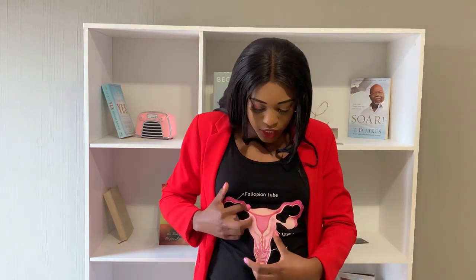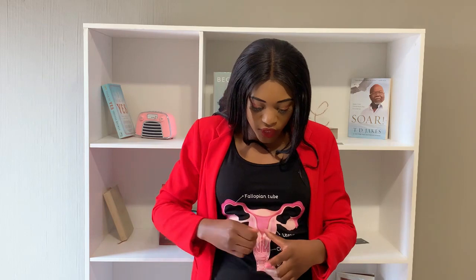So inside your uterus, you've got different layers. You can see that the walls are quite different. You've got different layers of walls. So the innermost wall is called the endometrium. When you've released this egg, this endometrium starts to become thick. It starts to bulk up. It starts to prepare so that it can carry this baby for 9 months.